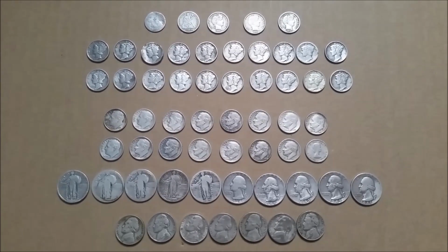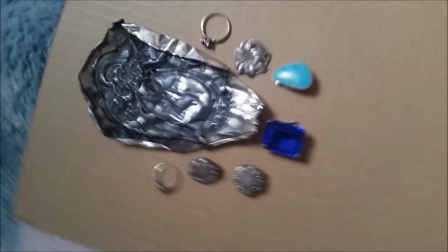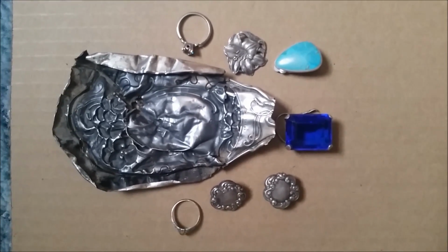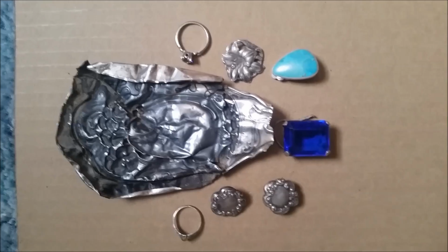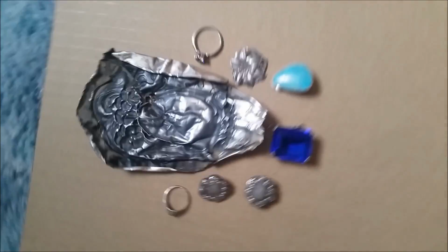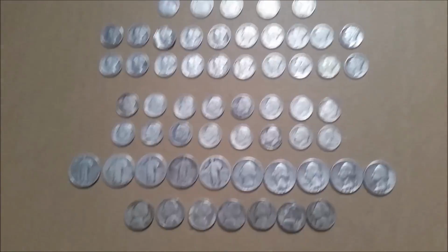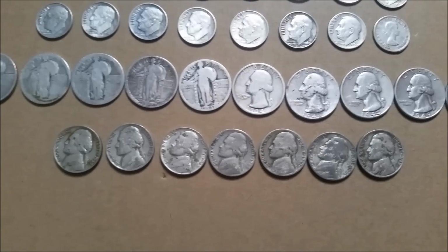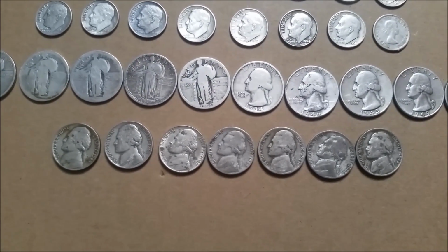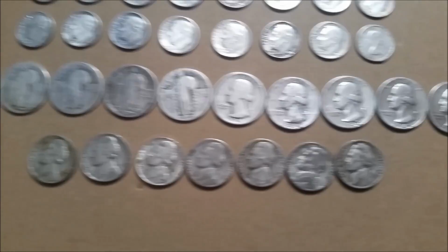58 coins that you see here. And over here I have 8 non-coin silver items. Plus I had 1 pin that I had given away to the homeowner after I dug it. So anyhow, I'll get to the coins here. Down here you see the 7 war nickels I just showed before. I think last year I got like 1 or 2.